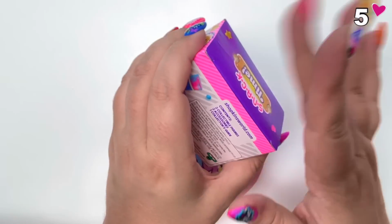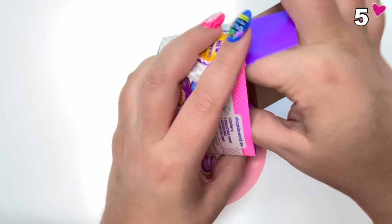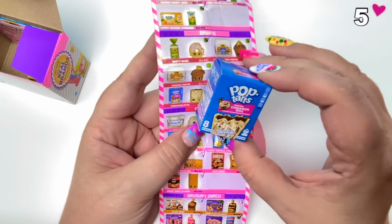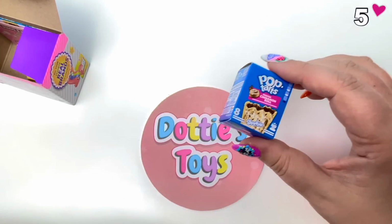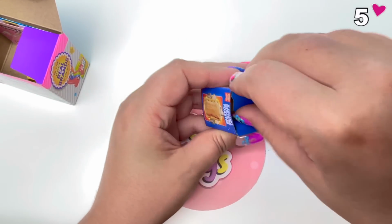Box number 10. We still need those breakfast items. And let's see what we are going to get. And the first piece we have is, oh my goodness, do I have this? I don't know if I have this. We do have it, but that's a-okay. I couldn't remember if I had the cinnamon or the wild berry. The wild berry is the one we are looking for, but that's a-okay. We still found a Pop-Tart, so that's exciting.